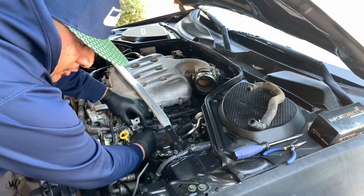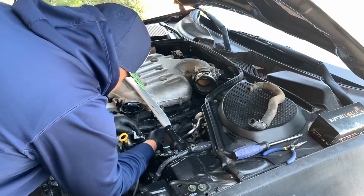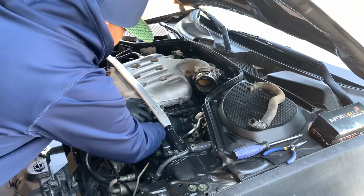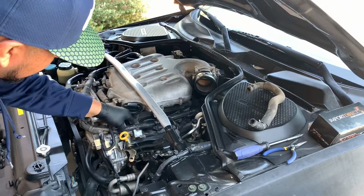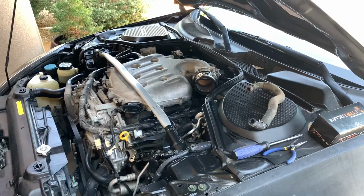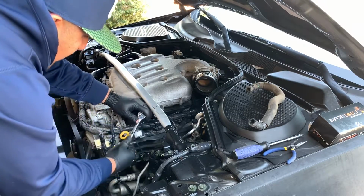Harness is off. I'm just gonna put the screw back in its place so I don't lose it. Plug is off of the coil pack, and I'm gonna go ahead and unscrew. Pulling the coil back. Again, it's a 10 mil.